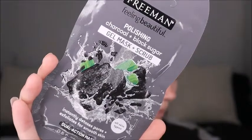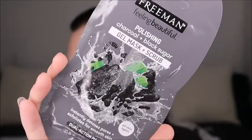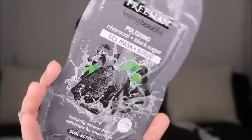Polished charcoal and black scrub gel mask and scrub. I've also used this and it's great. It's just my skin has been so dry lately that some of these I just can't use right now. But this instantly detoxes pores, exfoliates for smooth skin. This is a dual action mask, and this is also for all skin types, which is what I love. They're doing so much for everybody's skin this season in these gift sets. If you don't know what to get everybody, this is for all skin types, and it's going to hit on all your marks.